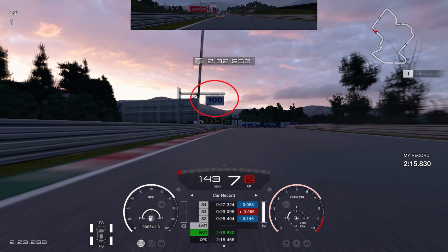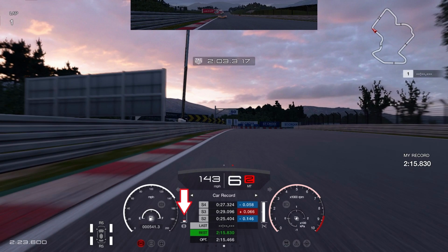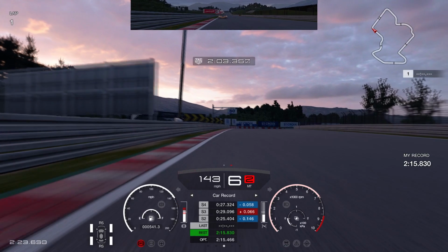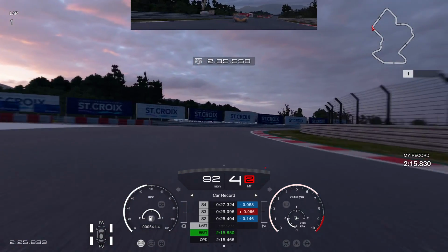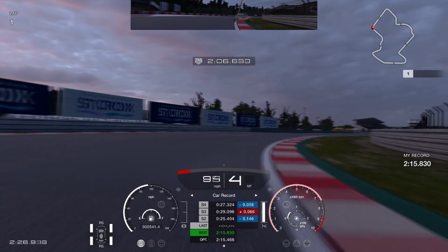So as we approach the 100 board there, you'll see that is the reference you're going to use as a braking reference into this final corner. Very fast corner this, down into fourth gear. You don't want to go down to third, stay in fourth gear, or depending on your car, it might be third gear, obviously, in the gearing. And really keep a lot of momentum and speed through this corner.